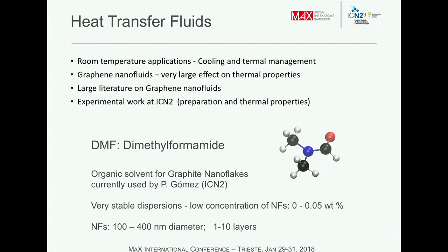And again, as I showed you before, graphene is one of the most popular nanoparticles that they use for these nanofluids, because it seems to have a particularly large effect in the thermal properties. There's a very large literature on that. And the nice thing is that there are some experimental groups at my institute who are working on that, both on the preparation and stabilization of these nanofluids and in measuring the thermal properties.